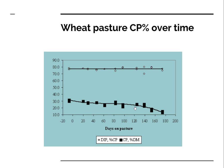And so that's a signal of maturity in those wheat plants, and you can see the protein content of those wheat plants start to tail off when that plant gets more mature. And so even in a forage as high quality as wheat, maturity definitely affects the nutrient content of those plants.